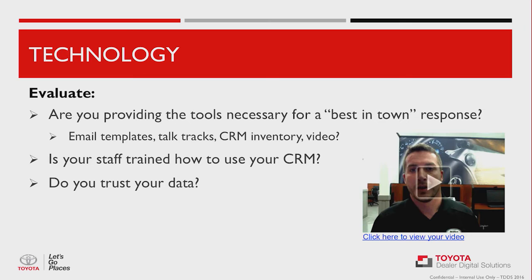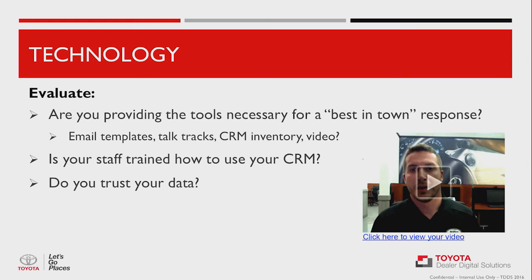So, same thing, technology. Are you providing the tools necessary for that best-in-town experience? The top dealerships in the mystery shop have personalized video. They have beautiful email templates designed for a great customer experience. They have talk tracks that their salespeople use. I'm not saying I hate templates, to be honest. I don't like installing them because then the dealership uses them for every lead. So talk tracks are better, because we had a Word document pasted to the side of the monitor where, depending on the lead type, the salesperson would grab the talk track that fit best. And is your staff trained on how to use that CRM effectively? Do you trust the data coming out of it? You can't make actionable business decisions off of bad data.